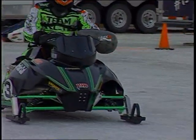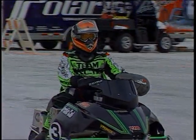For young up-and-coming drivers, the 525 represents a big challenge. To sum it up in one word, it's tough. I mean, they're the best in the world, and we're the up-and-coming, and we're going to do our best to compete with them and stay with them every weekend.